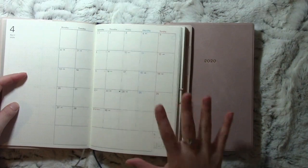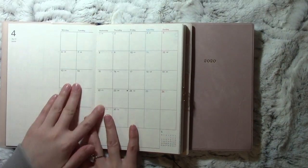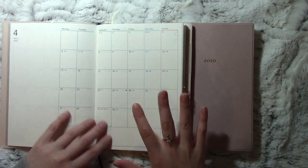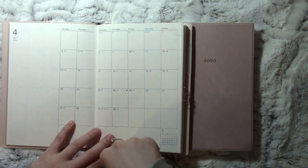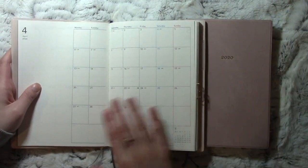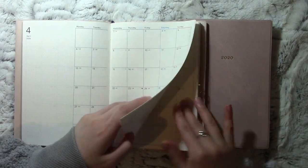Both of these planners do have a monthly layout. At the moment I'm not using it yet, but for when my study routine comes along and for my classes and exams, I would probably put them here as well, just so I get a better idea of how many classes I have for that month and how close we are to the exams, and I could plan out my study route a bit better. So yes, it does have a monthly for both of them.